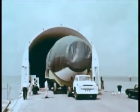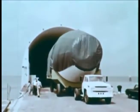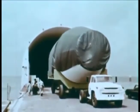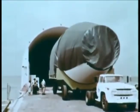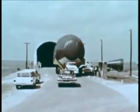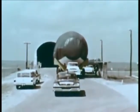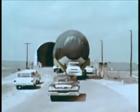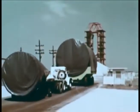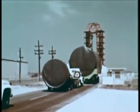The booster will remain on the transporter overnight and be erected the following day. Other stages have remained on the barge overnight. Work begins on their removal. Sheathed in a blue plastic protective covering is the second stage. The water ballast tank and nose cone are also covered for protection against dirt and dust. A slow but steady 2 mile trip begins for the transporter crews. The caravan passes through the gate at Complex 34, preceded by guards in the station wagon. The Saturn service structure dominates the skyline.